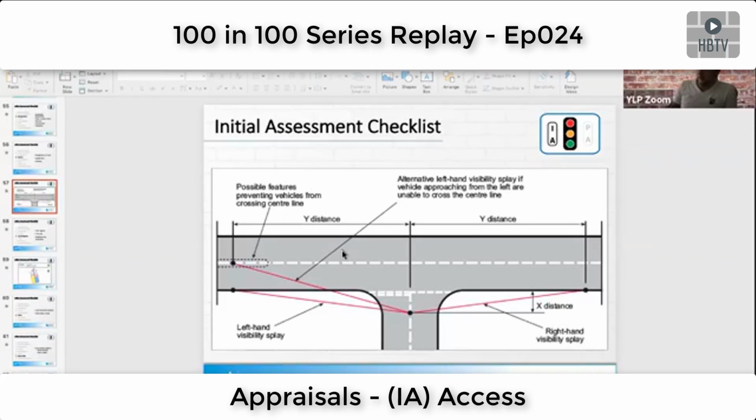And what we mean by visibility splay is that if you're adding additional dwellings or changing the use of something where you may be changing vehicular movements, then you've got to ensure, and the local authority will tell you effectively, whether it's the current access or a newly created access that you're proposing will be sufficient to serve the new development and also provide a safe access onto existing highways.